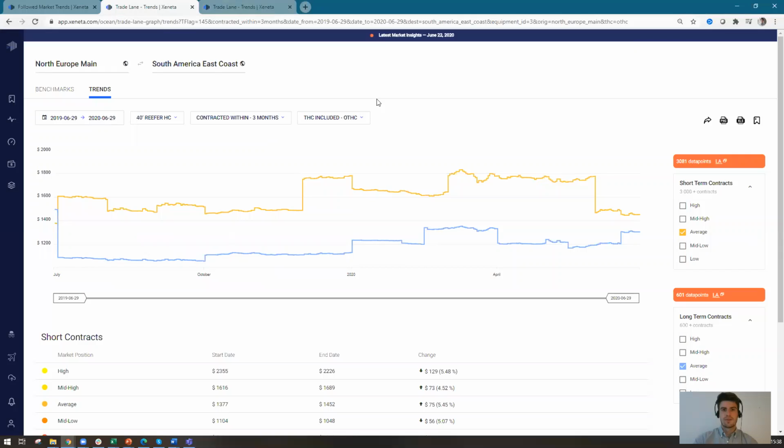Now going into the first example, North Europe Main to South America East Coast. We're now looking at the development on the short-term market, the yellow line, and the long-term market, the blue line, over the past 12 months. Before we go into today's price levels, let's look at the correlation between the short and long-term market.